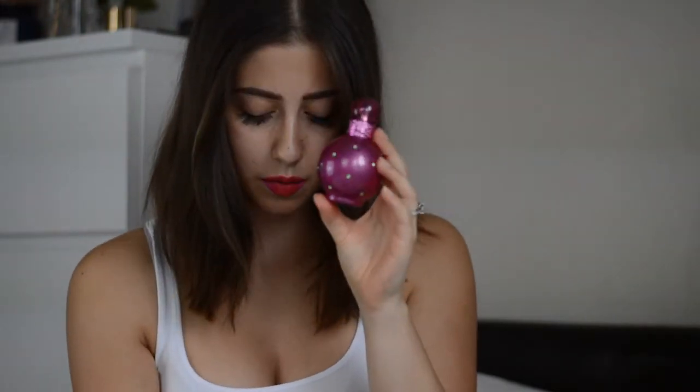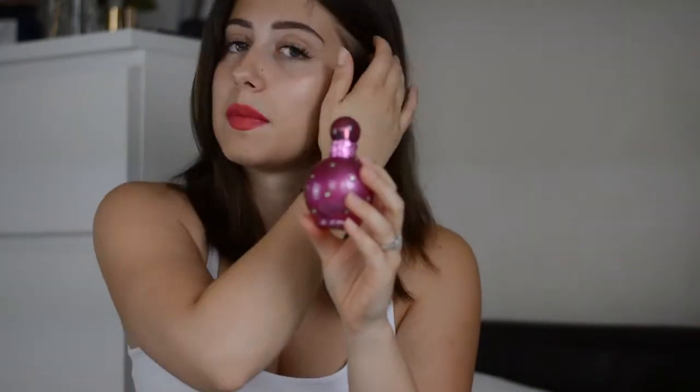The third perfume I've got to show you is the second cheapest of the perfumes that I've got to show you, and it is the Britney Spears in Fantasy, because I know they had like a blue bottle, but I wasn't sure exactly what that one was called. This is 30ml, I think this is 30ml. And in Boots at the moment it is going for £15 for 50ml. This is definitely a very sweet smell.